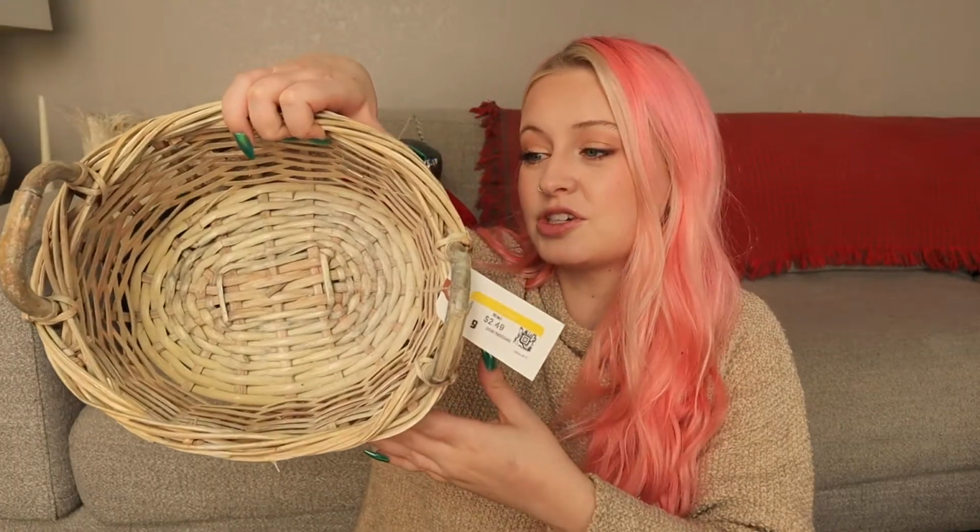So the first one, I got this basket. I paid $2.49 for this basket. It's cute, and then it can be reused for home decorations or storage. I also got this little basket, which I felt the same. It can be used again for Easter or just some home decor in the bathroom.